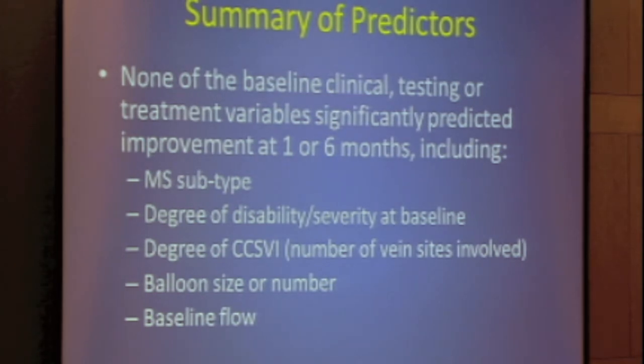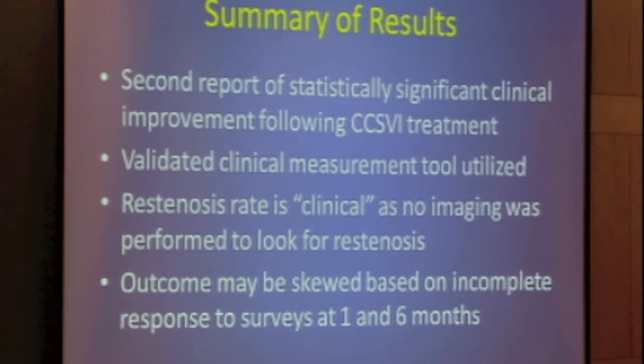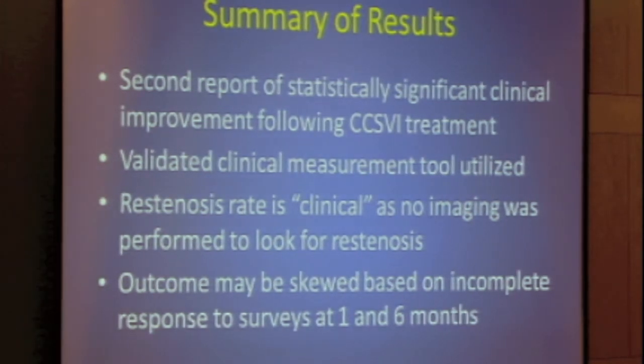And so, in summary, just to kind of keep us on time a little bit, second report of statistically significant clinical improvement using a validated clinical measurement tool. Again, the restenosis rate here is clinical. The reported restenosis rate in Dr. Zamboni's articles was 50%, although the balloon sizes typically used in his study were relatively small, by our current standards, so that may have contributed to maybe a little bit higher restenosis rate. We're kind of predicting it would be between the two somewhere.